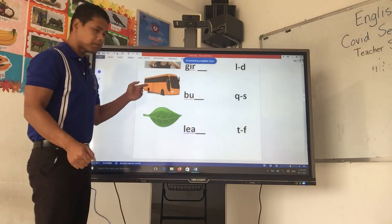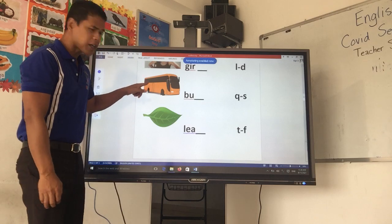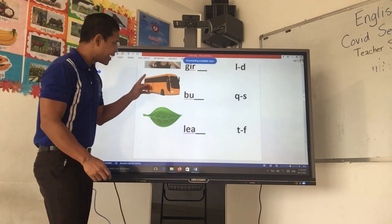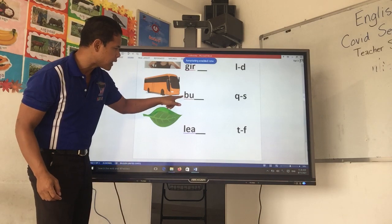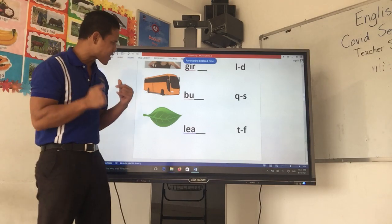Look at this one. This is not a car. This is not a truck. It is bigger than a truck. It is longer than a truck. It is a what? It starts with the letter B. Bus. Yes, it is a bus.